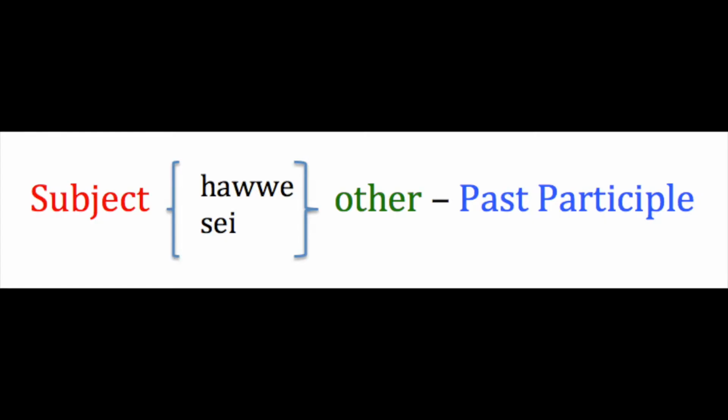So, looking at the past tense in Pennsylvania Dutch, there's one rule that you have to remember, and it all has to do with word order. And if we look here, I have our equation for us. A normal sentence in the past tense will follow this word order: subject, and then either habe or sei. I'll explain that in a minute.